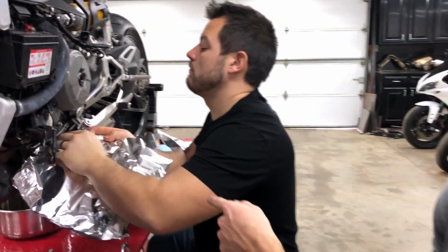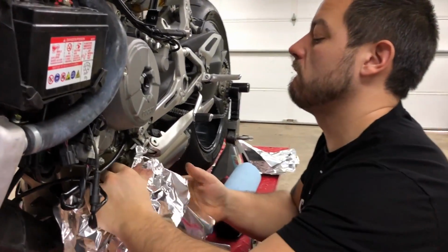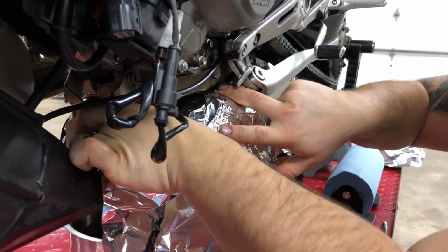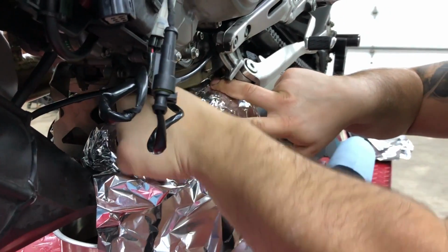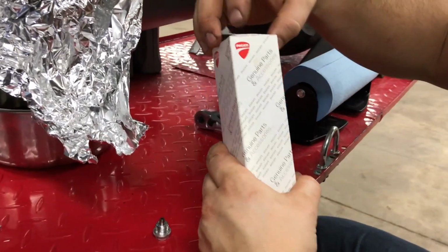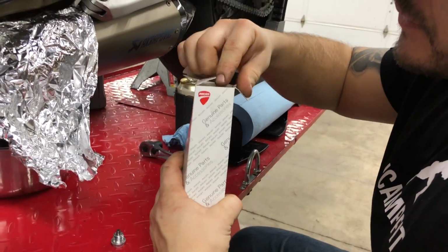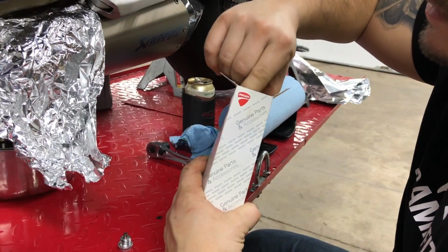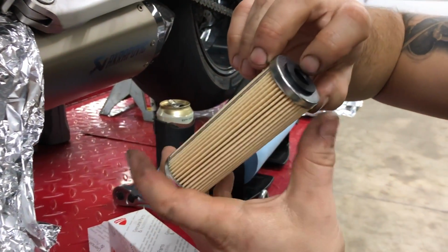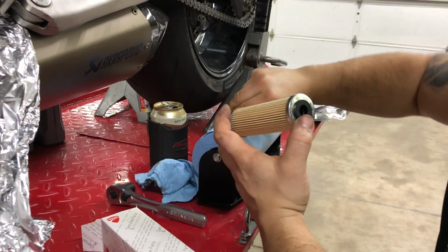Dado's gonna cover the beautiful Akrapovic titanium exhaust as much as he possibly can so we don't get oil on it before we pull out the filter. Yeah, you don't wanna get oil on it. All right, Ducati Genuine Parts and Accessories. Let's take a look at this filter quick. Fresh and clean with the seal right there. We're gonna put this guy on a nice clean towel.